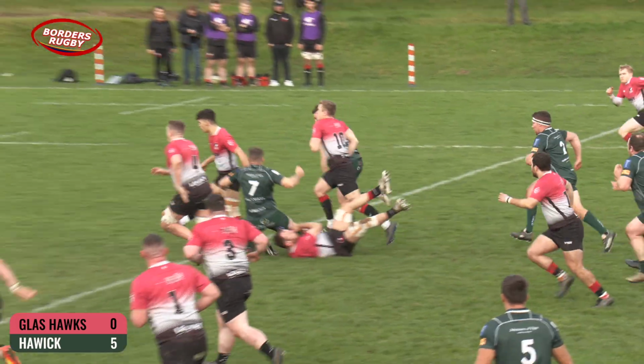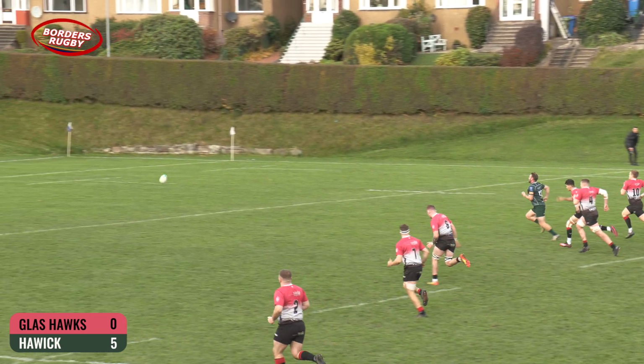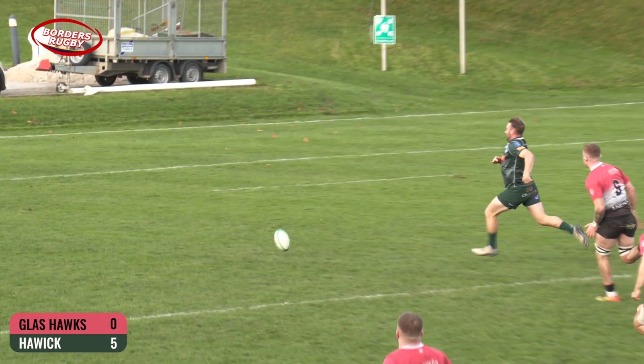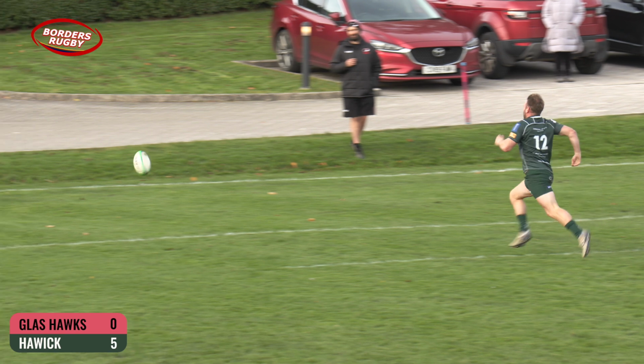You spoke there about kicking for the points. Give yourself a bit of time with the ball, but fair credit to Lee Armstrong there. He was on it, he pounced on it, and he had the legs to keep it going. So first blood to Hawick, and we'll see how it goes from there. We just spoke about Glasgow keeping the game in front of them. Now they'll have to chase it.